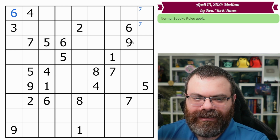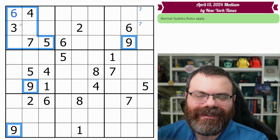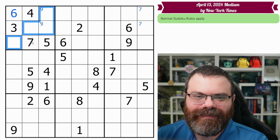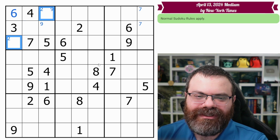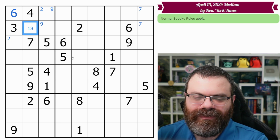The nine. All right, we have this nine looking in and this nine looking in. This one too, but it overlaps with everything we already knew. But there's a 9 in one of these two cells. In fact, let's look at this box and what it needs. Oh, it needs a 2, which is one of these two. All right, it needs 1, 2, 8, 9. So this isn't the 2 or the 9, so this is only 1, 8.